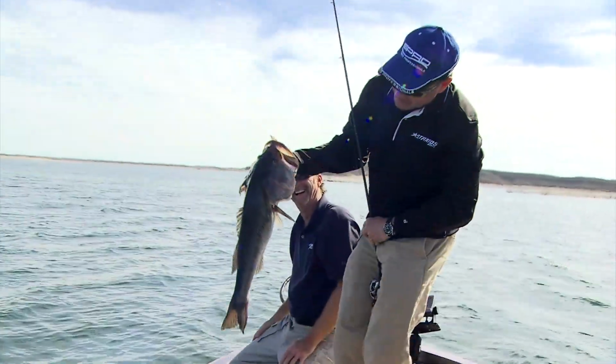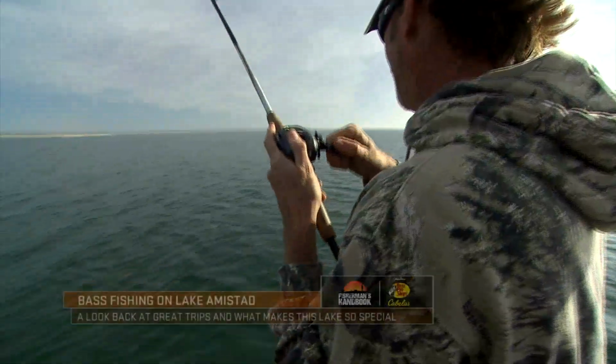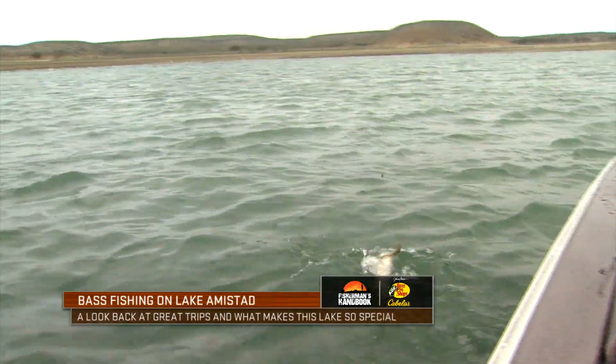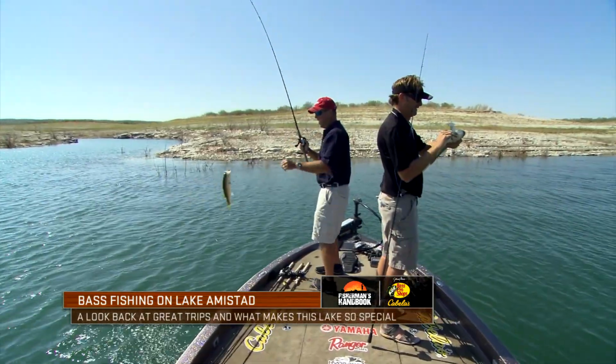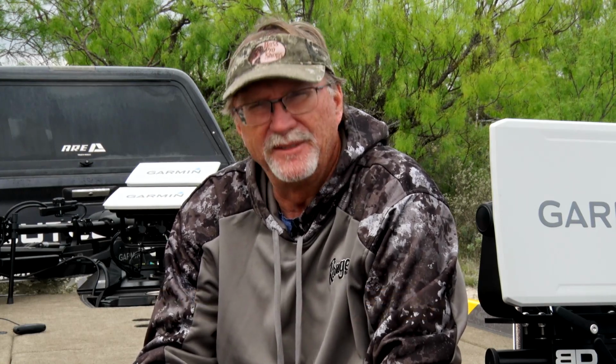Look at that thing. Amistad really burst on the scene if you look back into the early to mid-2000s. There were a bunch of tournaments over here. The lake was full, it was healthy, hydrilla, and a lot of fish were being caught back then. I can remember times when 12, 13, 14 pounds would win a tournament on Amistad. But more often than not, you're going to have a chance to catch some big fish when you come to Amistad.